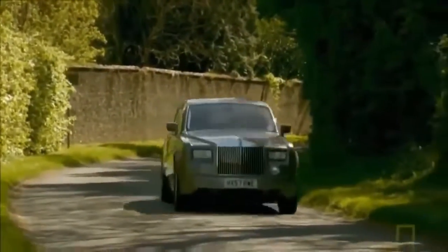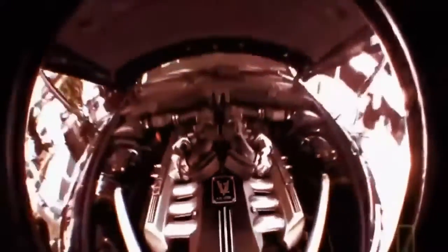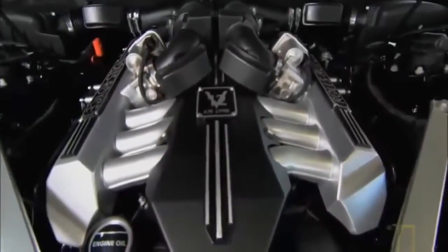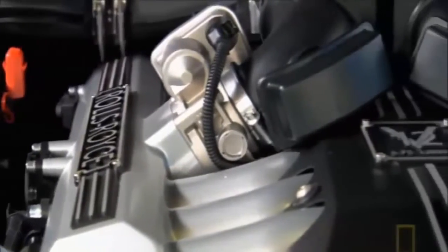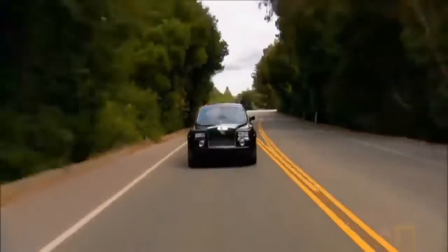But don't let its restrained aristocratic exterior fool you. Within this regal beauty beats the heart of an asphalt-eating beast. A mammoth V12 capable of hauling this 2.5-ton colossus from 0 to 60 in just 5.7 seconds. That's sports car acceleration territory.